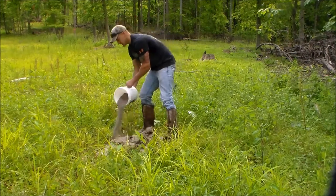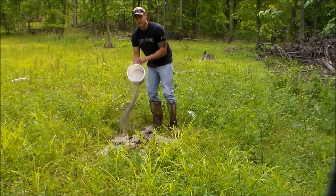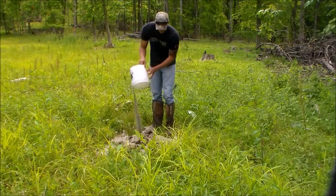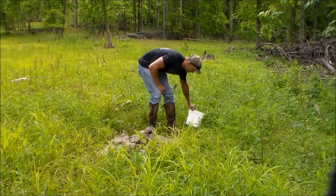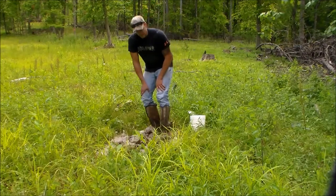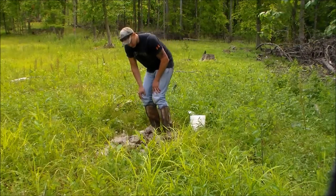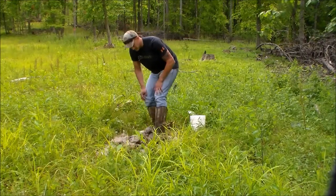Now whenever you're dumping this, after you get done dumping, I don't like to just leave the bare mineral on the ground. Kind of like to mix it up into the ground a little bit. That way it makes them have to dig for it, and that keeps them in here longer, and you'll get better pictures. That's in my opinion.